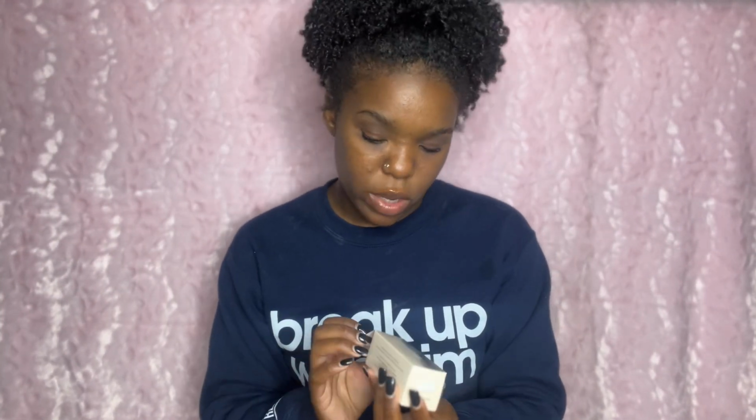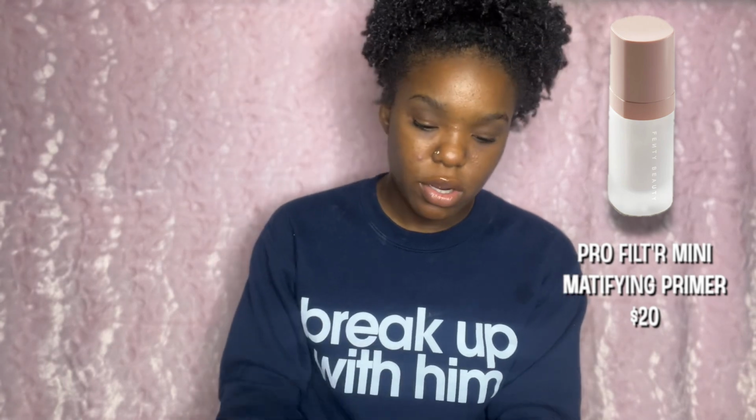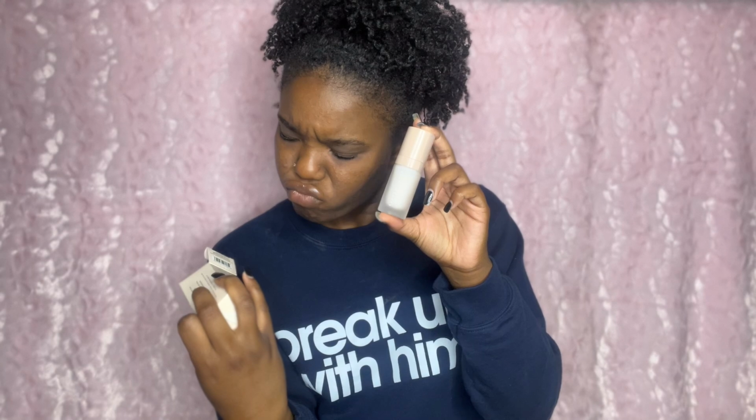Next thing that I got was the Pro FILT'R Mattifying Primer. I told y'all I wanted to get a primer, but Trixie was sold out last time. Rihanna had it in stock. And I think this might be a mini. It doesn't say mini, so maybe it's full size, but that's what I got.